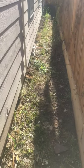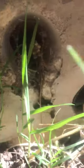So I'm out here on a re-inspection this morning. The first inspection, this dirt was all the way up touching the siding. So look what's uncovered when it's all leveled out. Looks like the builder's still got some work to do.